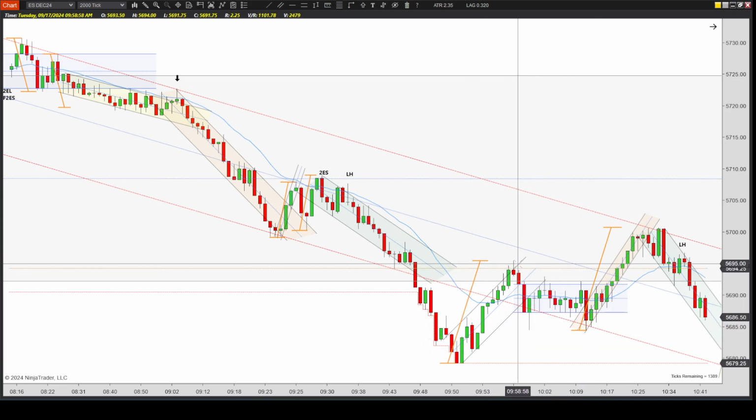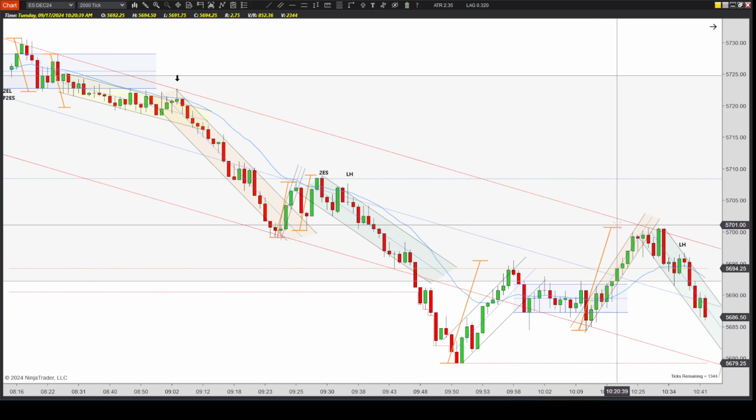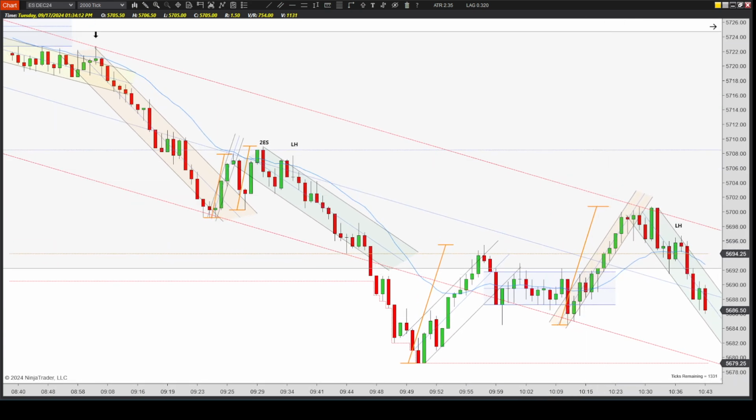So I made 1 attempt up. Looked like it was kind of 2 pushes down. Then it made a second attempt up on a measured move. So I actually like that. And then I saw this setup. Excuse me. And it's kind of a possible trade because it's a measured move up. It hit the top side of this red down channel, just acting as resistance.